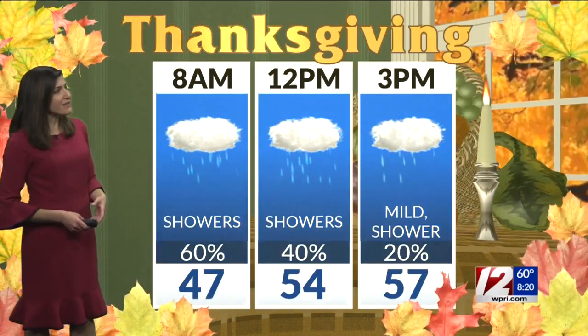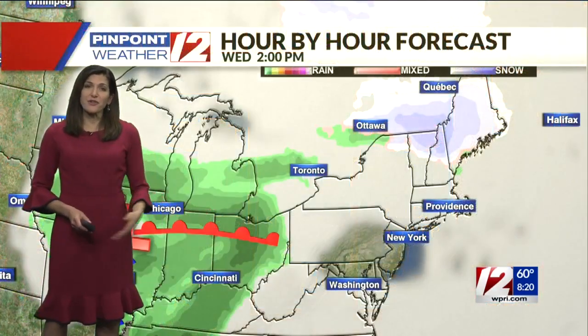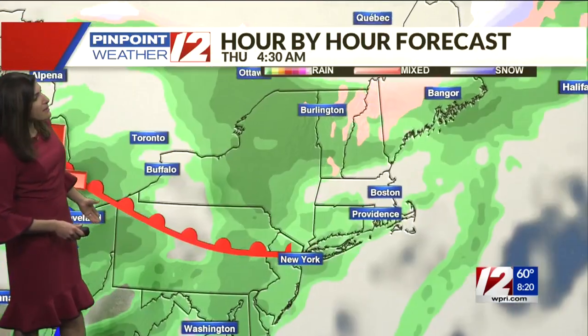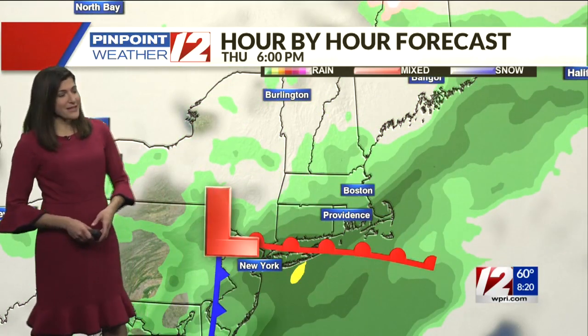Looking ahead to Thanksgiving, we've got showers in the forecast. Temperatures climbing to the middle and upper 50s in the afternoon. Here's the area of low pressure. It stays to the west of us during the day on Wednesday, but by Wednesday night, those showers start to fill in, and that's what we wake up to. Maybe waking up, putting that oven on Thursday morning, and it looks like even when you're cleaning up the dishes, trying to get a movie on in the evening hours, still going to be tracking some of that rain.